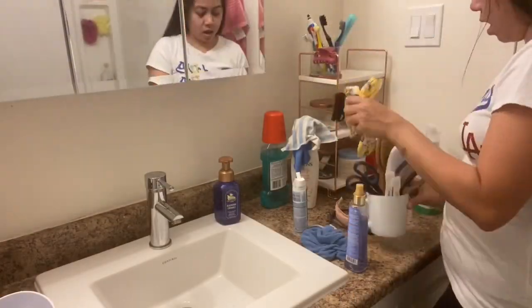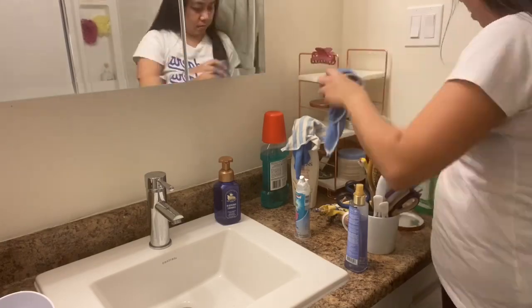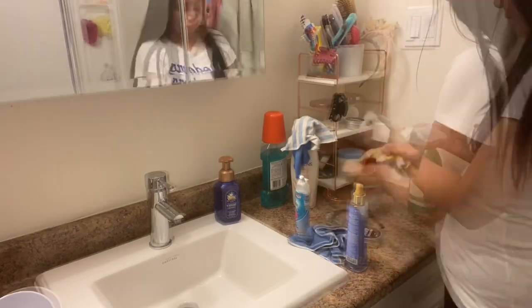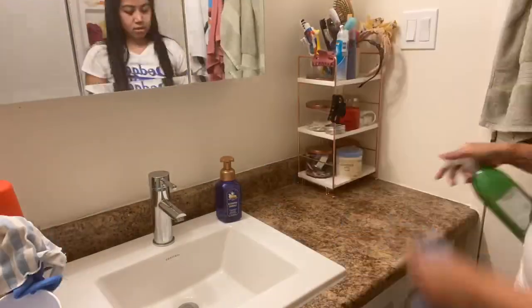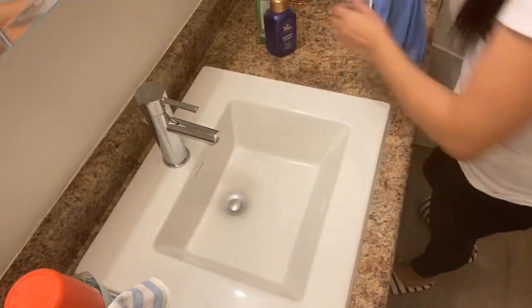Last but not the least, our bathroom. Starting with cleaning the mirror and wiping those organizers and countertop with disinfectant wipes. A little touch of everything and we are done for today's cleaning routine.